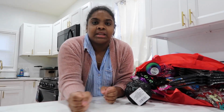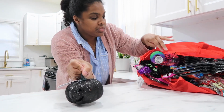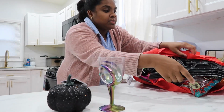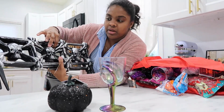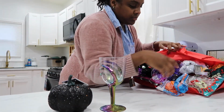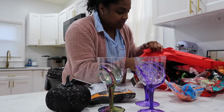I'm gonna show you some of the things I got. Hold on, you guys are crooked. Show you some of the things I got from Dollar Tree. We got these little pumpkins. We got some glass cups. Well, they're not glass, they're plastic. We're gonna set up like a little cemetery outside. So we got this. Spider web.